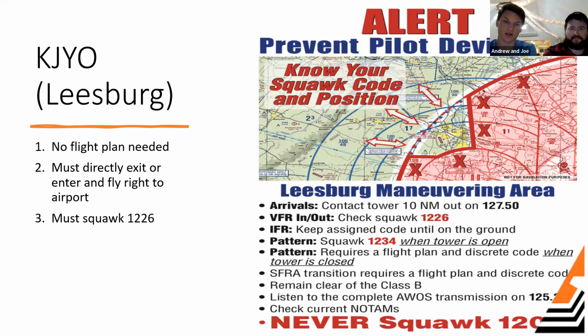Then you can squawk VFR. Coming back in, you have to squawk that 1226 again in order to land. And like I said, you can't be flying around doing circles and maneuvering. You pretty much want to be landing at the airport. Now, there are some exceptions for when you do pattern work and a few other things.